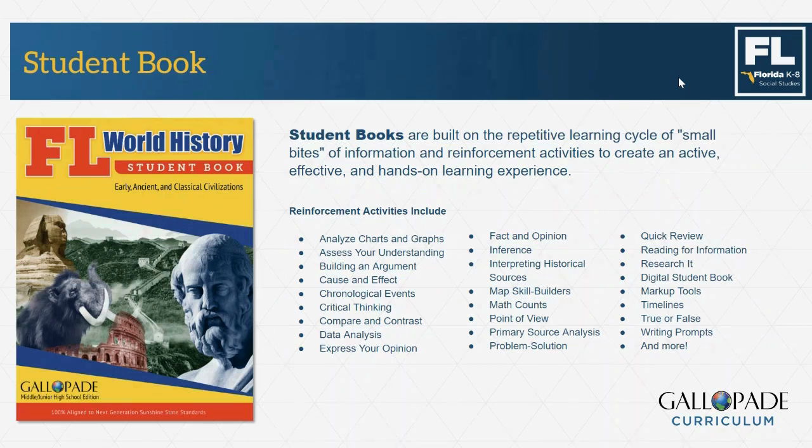The student books are built on that repetitive learning cycle, like I said, small bites of information that reinforce it. We give them a bit of information to activate them, and then some sort of reinforcement activity. As you see on the list here, there are tons of reinforcement activities, everything from analyzing charts and graphs, interpreting historical sources, all the way down to research activities, primary sources, writing prompts, and more. So that's what we do. We give them that bit of information, and then we reinforce it with these activities to increase recall.